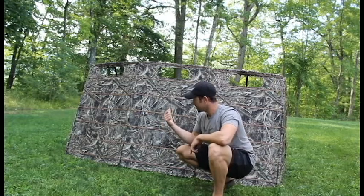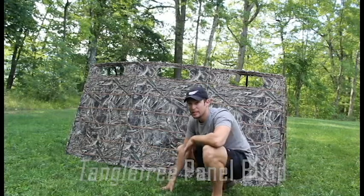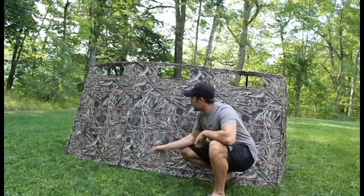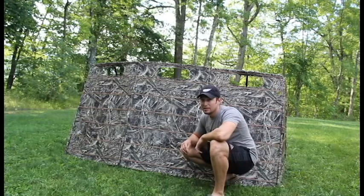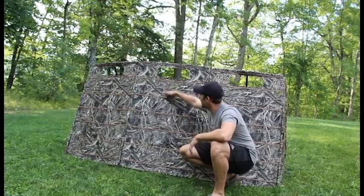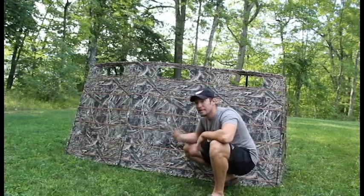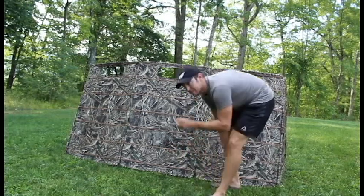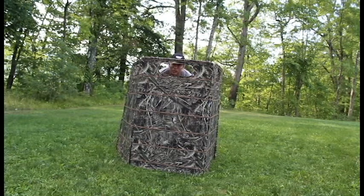Now, this is Tangle Free's panel blind. 4 people could easily fit behind this thing. There's an area for you to be watching your birds before you pop up and get a shot. This is a great blind if you are hunting some sort of edge habitat that you want to hide up against. It still has the bands, which allows you to prop plant matter up in there, so you can make this blind disappear just like the others. The other thing I really like about Tangle Free specifically is that you can make this into a little personal teepee that you can hide in if you want to hunt out a bit alone.